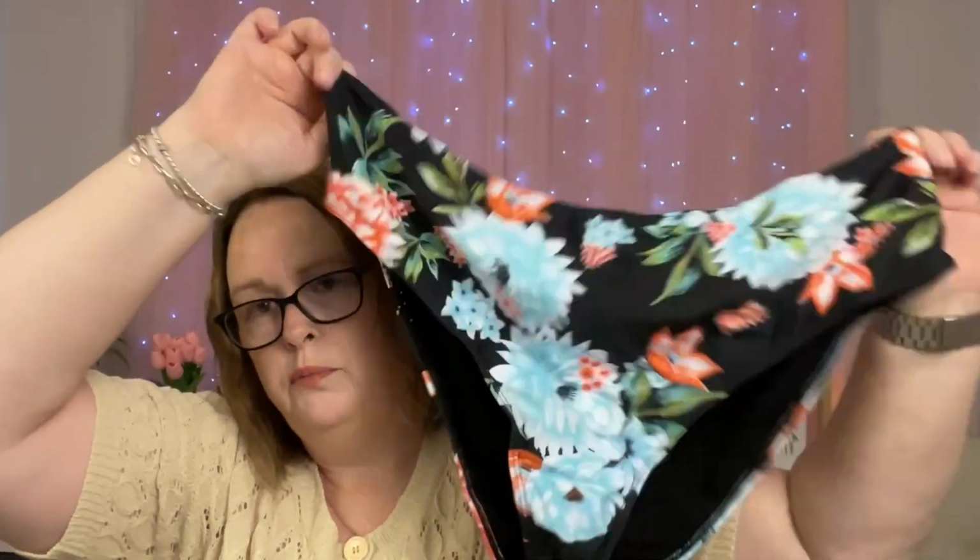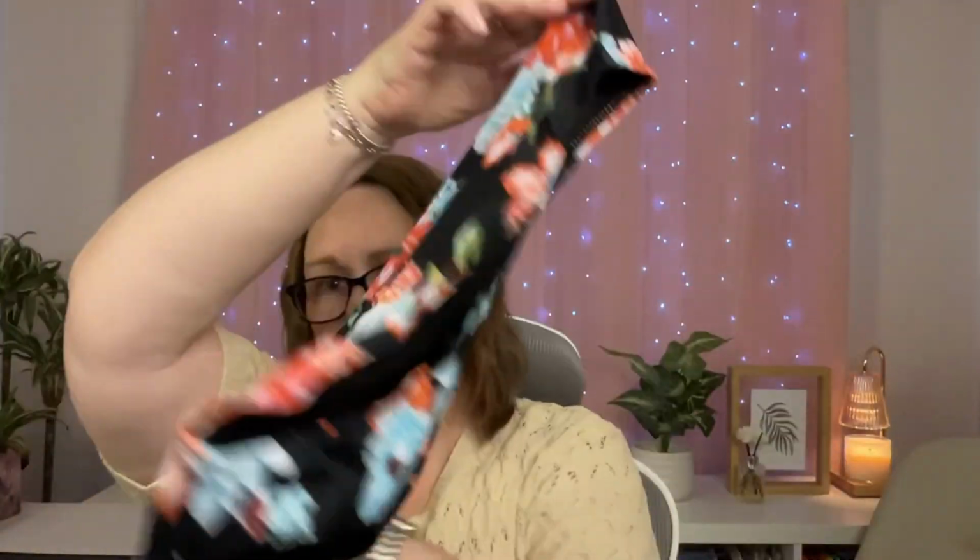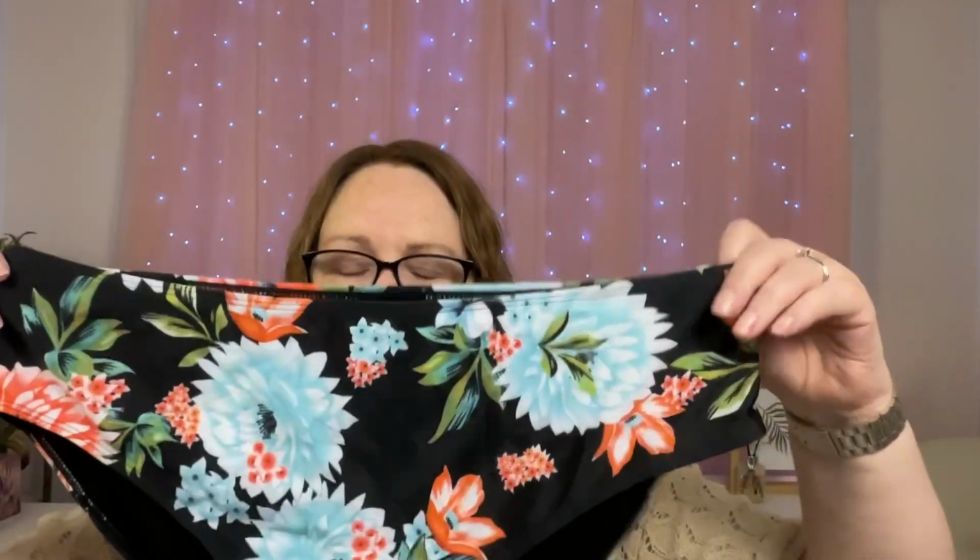There is padding in here, but it is one that you can remove. So if you don't like it in there, you can just remove that out of there. And the other thing I'm not keen on is the bottoms, because the bottoms are a bikini brief style bottom. They're not like super cheeky or anything. Like they do have a half decent amount of coverage, but I'm just not really comfortable with that. So I have bought a pair of swim shorts to wear with the top.